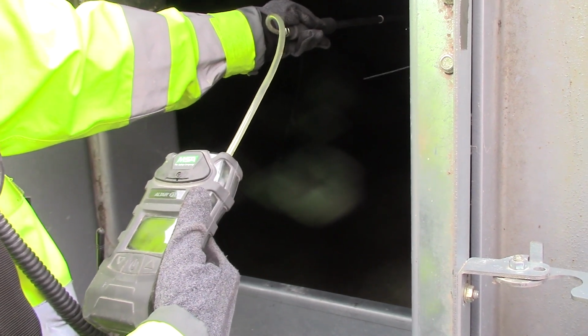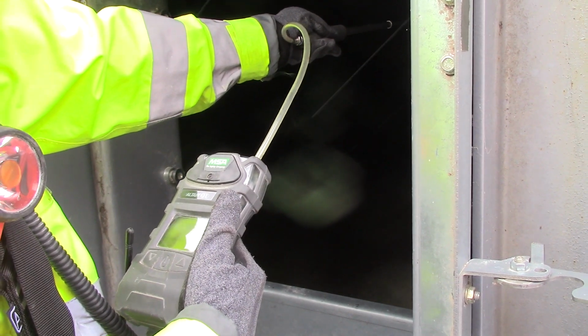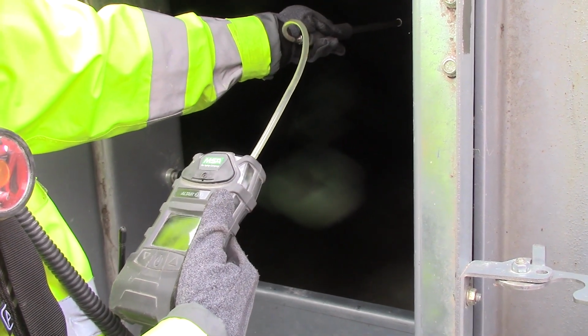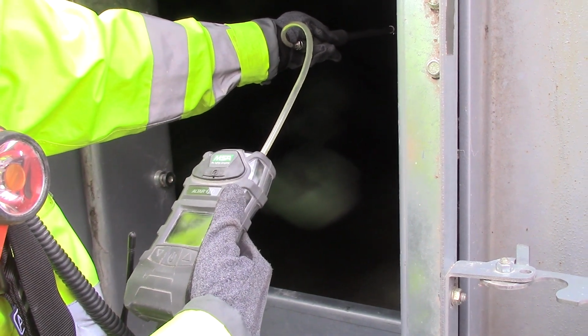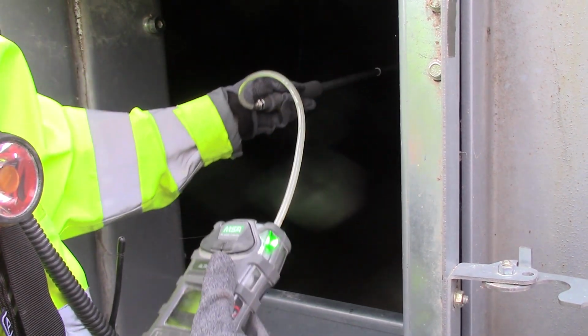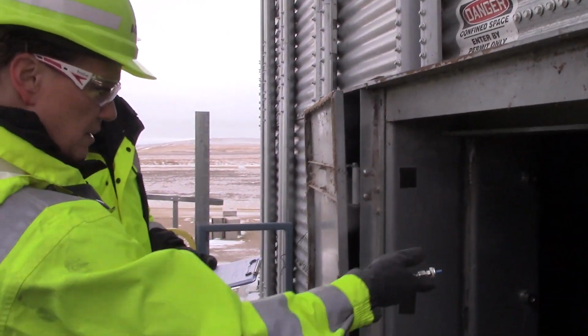Trevor, our oxygen is 20.8. Okay. Carbon monoxide 0. Okay. Combustible atmosphere 0. Okay. Hydrogen sulfide 0. Okay, got it. Right. Now that I've got the actual results, I can take the telescoping wand off.